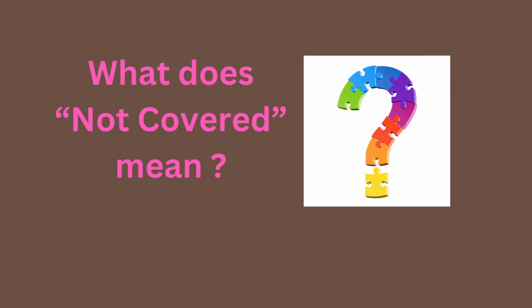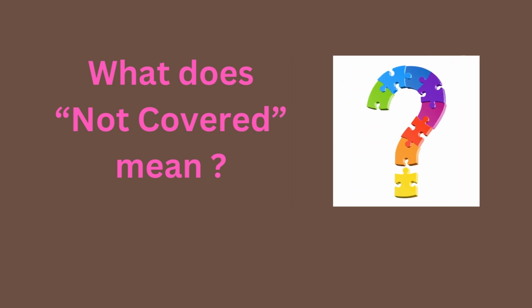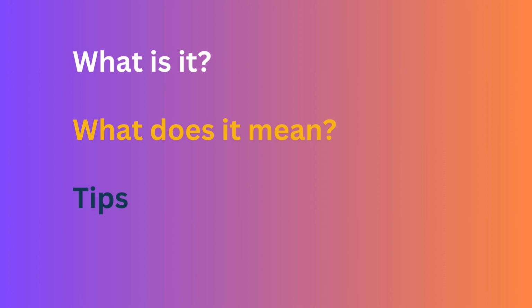Not covered, the term is on every explanation of benefit your insurance sends you. What is it? What does it mean? And are there tips to help you along?